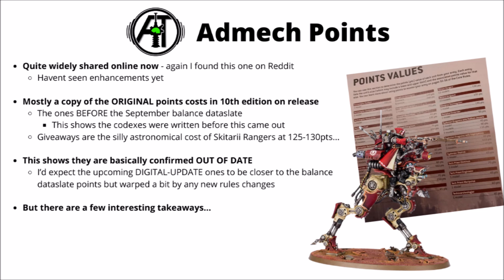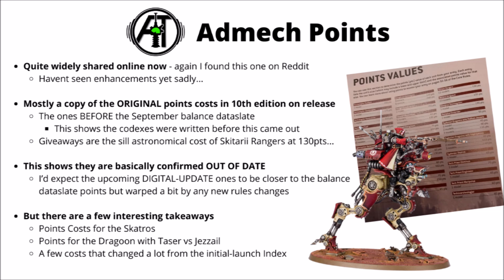It does basically show that this points page is out of date, and you definitely shouldn't take it as the ones that will be updated for the field manual, but as with the Necron one, it still shows us some interesting stuff. For me, probably the most interesting takeaways are the points cost for the new Sidonian Skatros model. Not saying that it couldn't be different to that when they do update the points, but it shows the initial offering that they were going to have for him, plus the very big points difference between the Dragoon armed with the Taser Lance and the one with the Radium Jezzail, and a few points costs that changed quite a lot since the initial launch index, often looking like they're the result of the rules changes in the codex book.